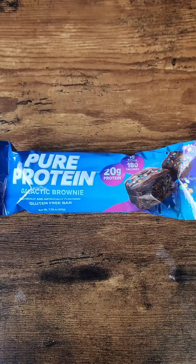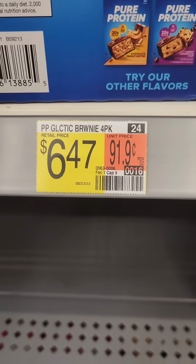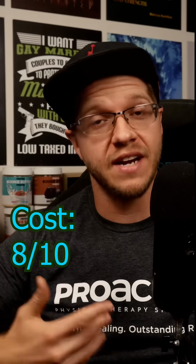Pure Protein Galactic Brownie. TikTok has been more hot and bothered on this product for the last 2 days than KB at a frickin' Chippendales. Oh my. So cost, macros, taste, let's do this thing. When it comes to cost, Walmart's carrying these for $6.47 for a 4-pack of them, which is $1.61 per bar, and it gives it an 8 out of 10 on cost.